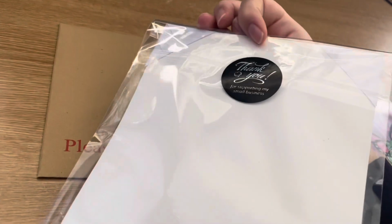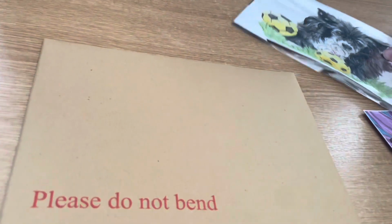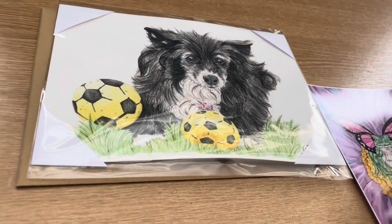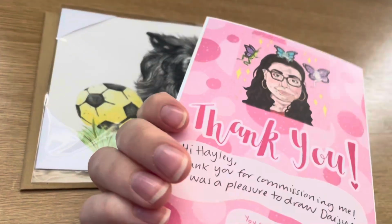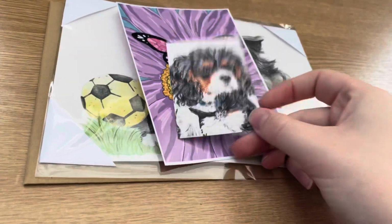I've also just included a little thank you sticker on the back, and then I'm going to put it in this cardboard back envelope to keep it sturdy and hopefully prevent it from bending. I'm also going to include a thank you note that looks like this. I've written a little message on the back, and then also a business card, which looks like that.